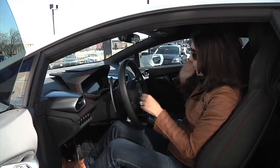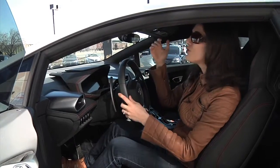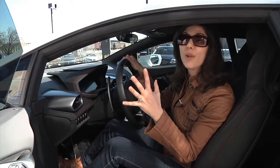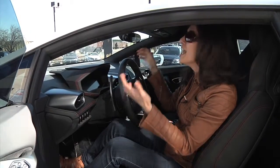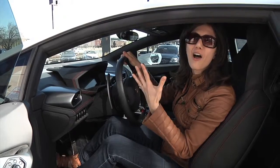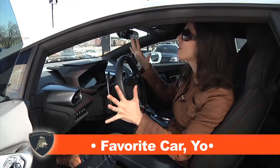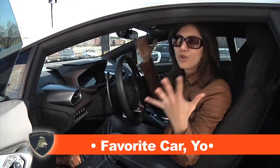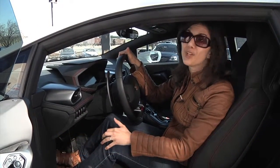And when you brake, you put it in sport mode and it really brakes, it's really responding. And as long as you're not doing anything completely stupid behind the wheel, you still have to be in control of the car that you're driving. It is just the most luxurious experience of my life. And this is officially my favorite car. It's a Lamborghini Huracan, and I really want one. Like really, really, really bad.